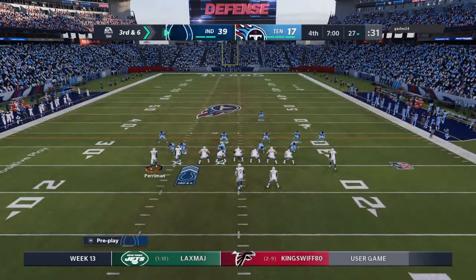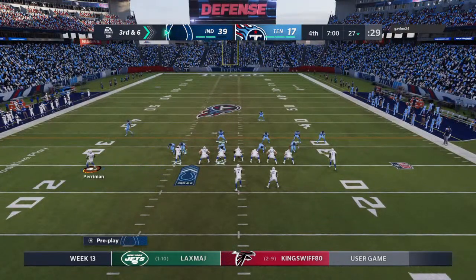The Colts on 3rd down, just 1 for 3 thus far. This will be 3rd and 6.